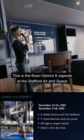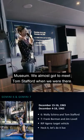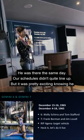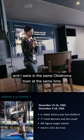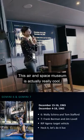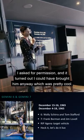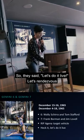This is the flown Gemini 6 capsule at the Stafford Air and Space Museum. We almost got to meet Stafford when we were there. He was there the same day, but our schedules didn't quite line up, but it was pretty exciting knowing he and I were in the same Oklahoma town at the same time. This Air and Space Museum is actually really cool. It's one of my favorites. And it's dog friendly, so I asked for permission and they said I could have brought him anyway, which was pretty cool.